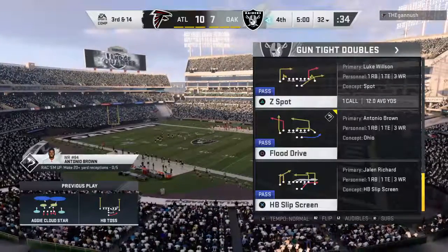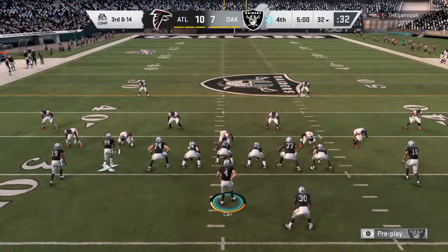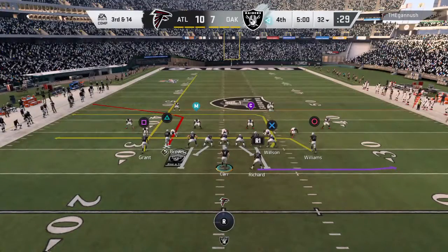Back now in the East Bay. It's been a very hotly contested game to this point. Just a field goal separating these two teams as we get set for the fourth quarter.